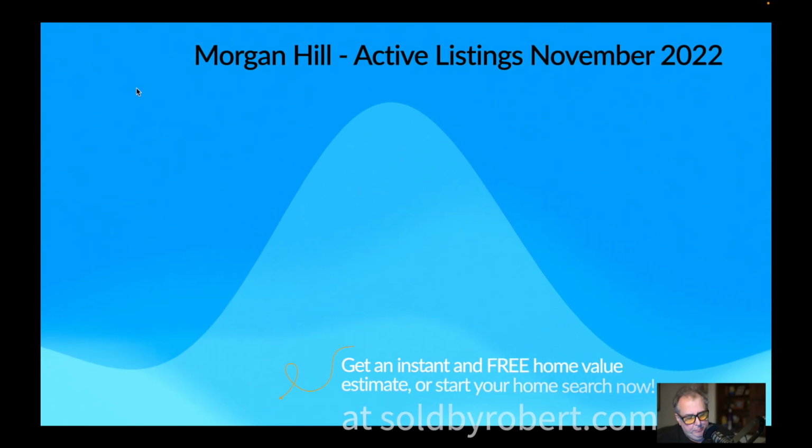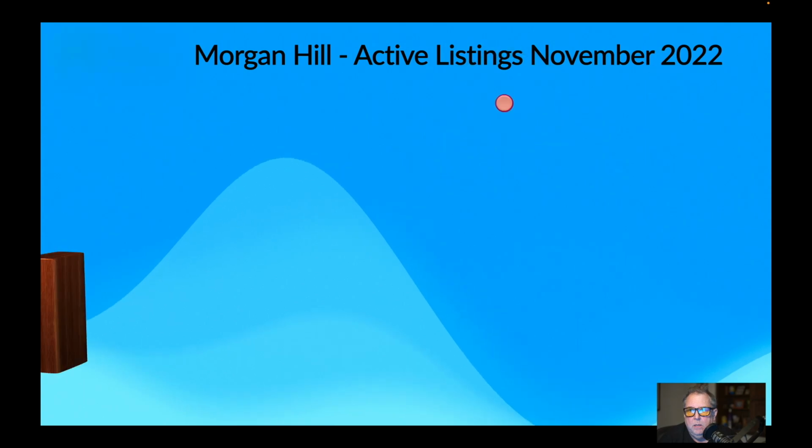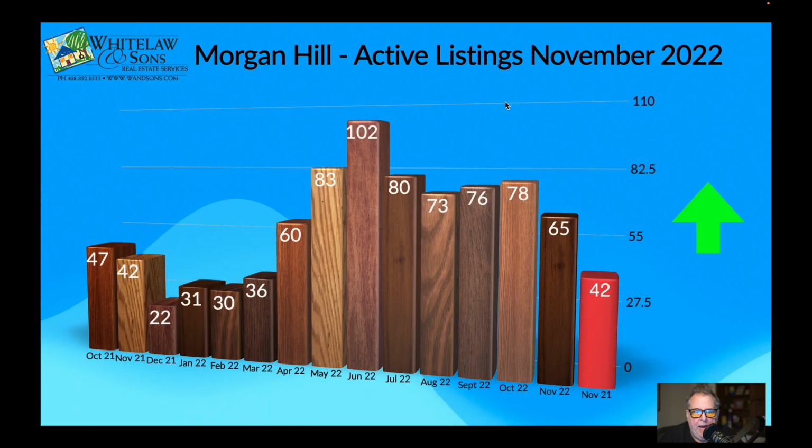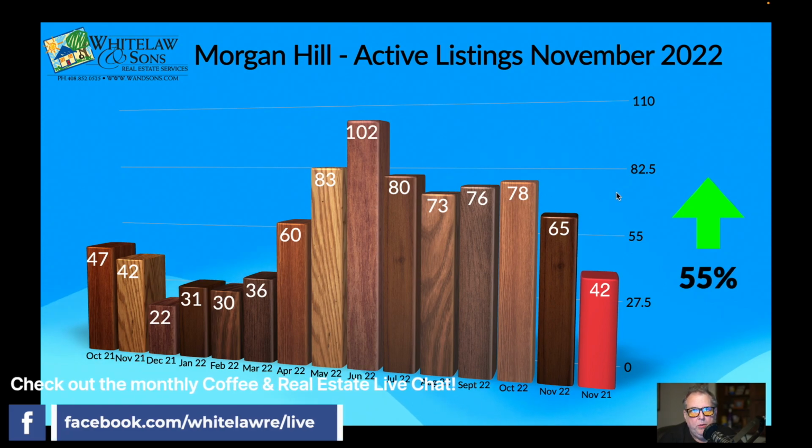But let's go ahead and jump in and take a look at the Morgan Hill numbers here. Now we're going to start with active listings. We can see that in terms of total number of active listings, we've got 65 in November of 2022.